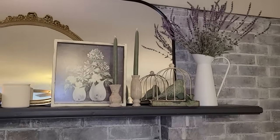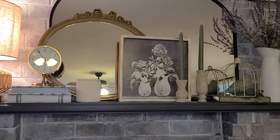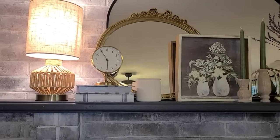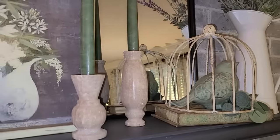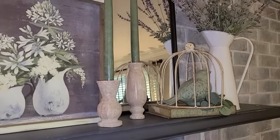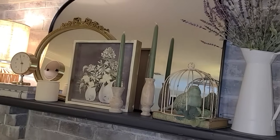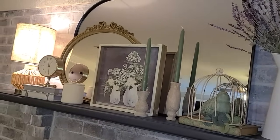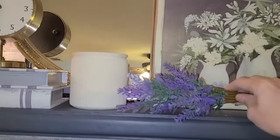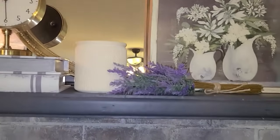So here's my final look. I love, love, love those new candlesticks. They are beautiful. And I'm so glad I got the green and the blue candlesticks because the green looks really good here on the mantle. I feel something needs to go right here. Let's see if I can put a little sprig of lavender right there. I know it's kind of blank in that little area. What does that look like?